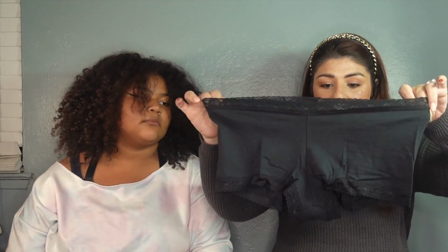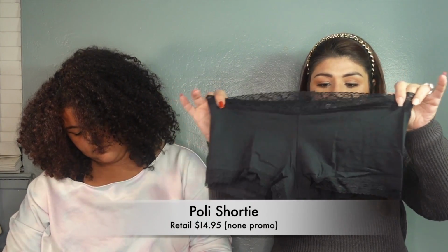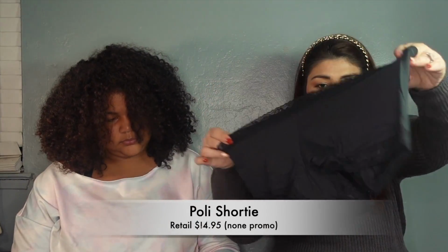You know how normal padding is. It annoys you. Some padding can be overly annoying. Like the push-up bra padding, that's horrible. We hate that. These are like the boy shorts or whatever. The boy short style. Super cute.